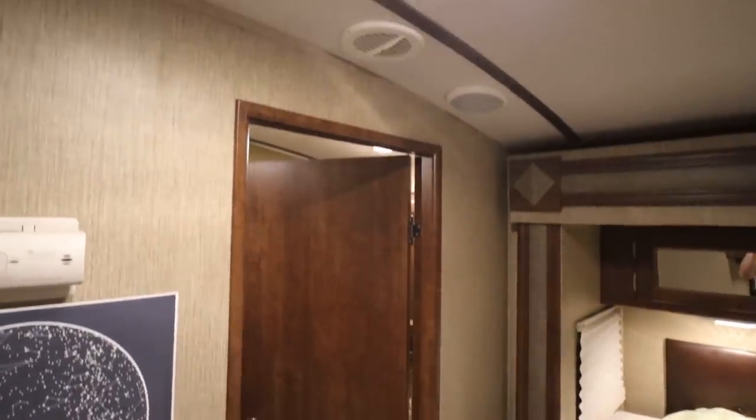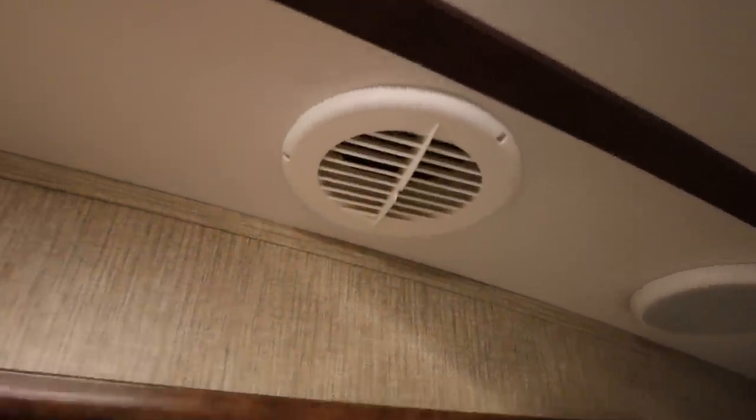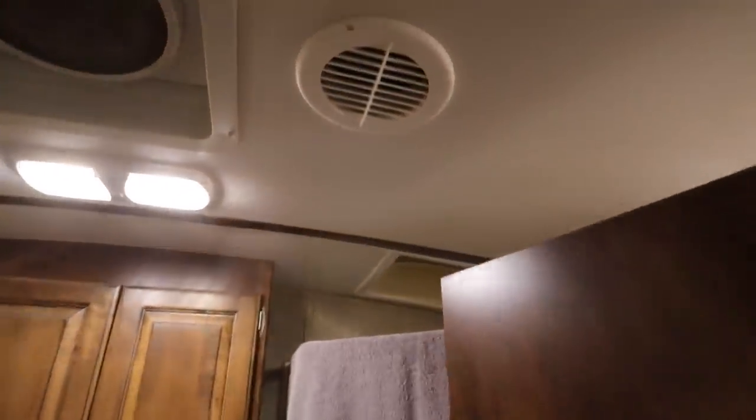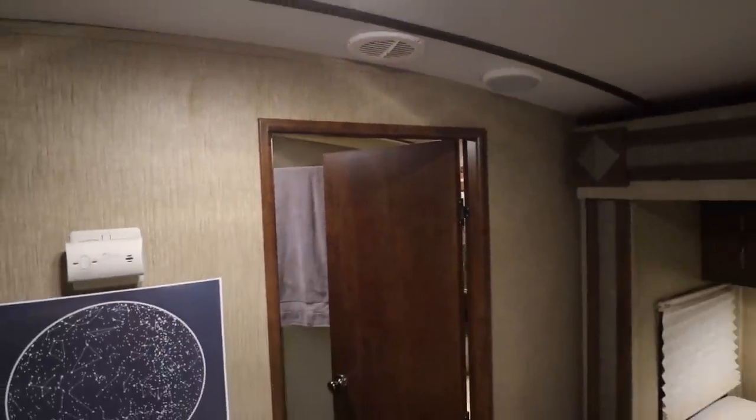And so what we would end up doing is closing the bedroom door, opening up the door between the bathroom and the bedroom, and pointing the vent that's in the bathroom into the bedroom. So you basically have two vents hitting the bedroom. And that did work, but the problem still remained that if I turned the AC on to cool the bedroom, Katie would get frozen out.